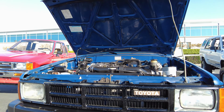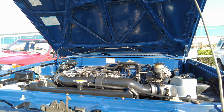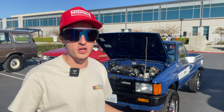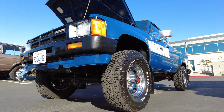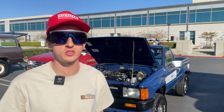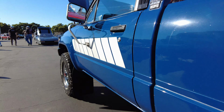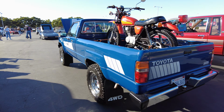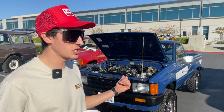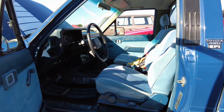Dazzle me with numbers. What's the horsepower? Terrible. I think my feet are faster than it. But the good thing is they'll last you a lifetime. You can take them off-roading, you can take them crawling, take them to work all in one day. So they're awesome. Even stock, they do great work. When I was young, they seemed big, and now that I'm looking at it, it seems very small. I'm 6 foot, so especially it being a single cab, you can't really recline your seat. So they are very compact.